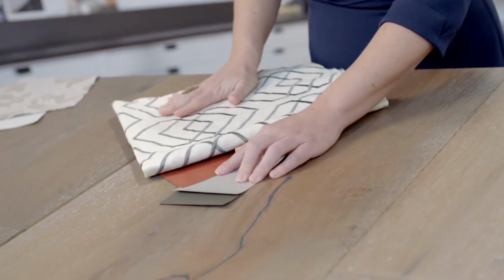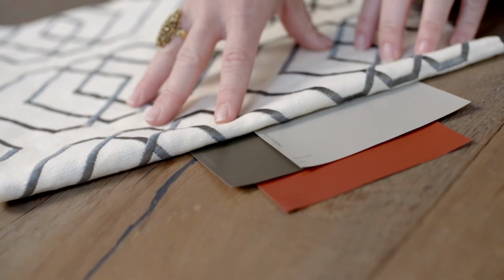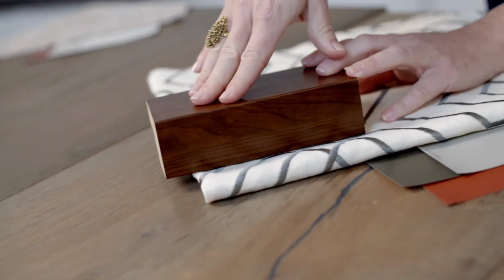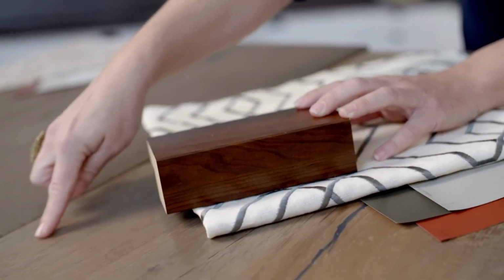At the same time, you can take a really elegant graphic pattern. It's got the modern color scheme, the gray and the cream, but you could take this either way. You can add a bunch of great chrome or steel to this and make it contemporary, or you can put this with a rich walnut heirloom.